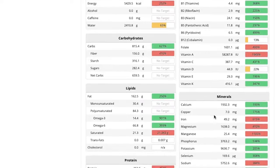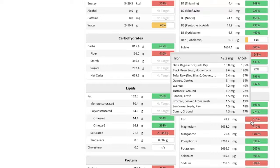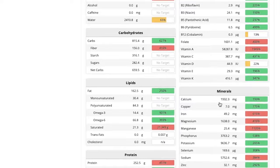In terms of minerals, calcium was a bit, again, too high. I think maybe because of the oat milk, etc. But again, when you're eating as much as I am, you will be eating a lot higher in almost anything because you're eating so much in quantities. Copper then, 775%. Iron, look at that, 615% iron. I'm gonna be suffering from anemia anytime soon, that's for sure. Magnesium, 410%. Manganese over 1,000%, phosphorus 500, potassium 200, selenium 300, sodium 300, so a bit high sodium, probably the tamari sauce, and then zinc almost 300%. Pretty much dispels the myth that you're gonna be deficient as a vegan.